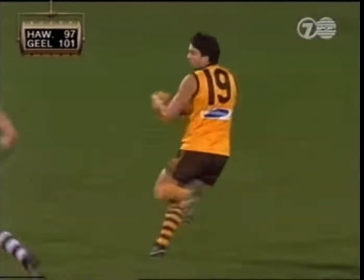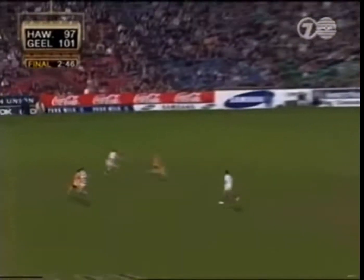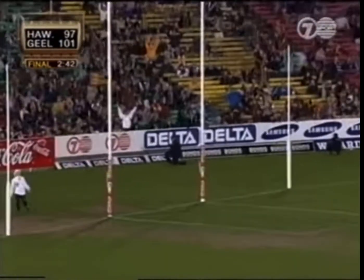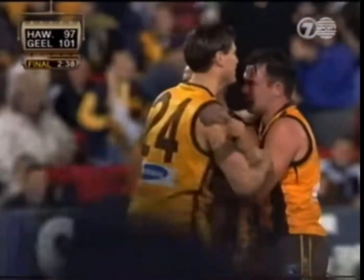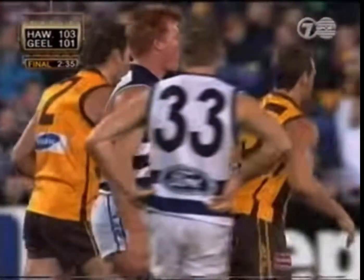Inside 3 minutes. Crawford kicks up. Well done. Dixon marks. Dixon double back on his left. Croad's in front. It went over his head. Here's the go. Lord! Lord! Lord's kicked it. He's kicked the goal. And the Hawks are back in front.